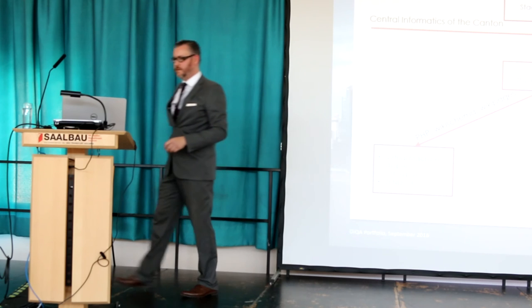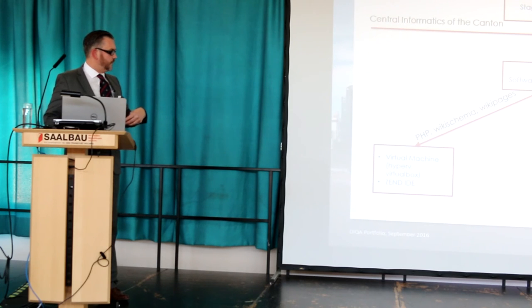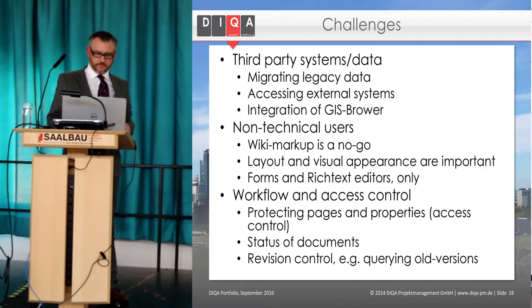Here for creating the wiki schema, we had to develop a little tool which generates out of the MySQL database files for each template and form, etc., which can then be introduced and pushed into the Git repository.